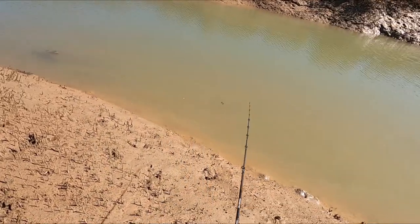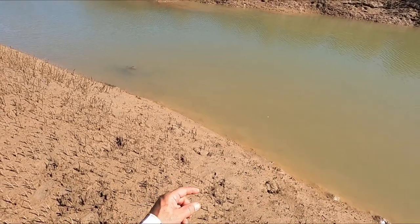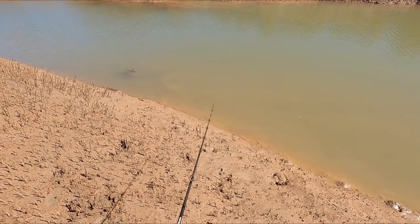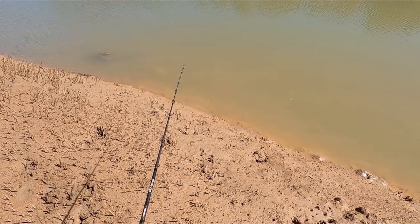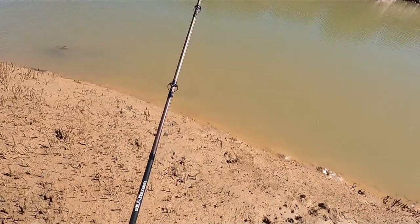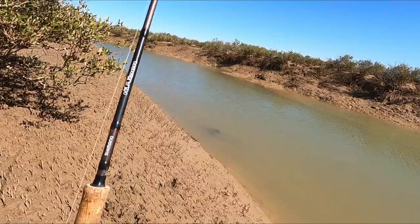See all those mullet down there? Oh, I should have brought me cast net. It's in the car. Why'd I leave it in the car for? I didn't carry my cast net because I was too busy carrying my beer, that's why.